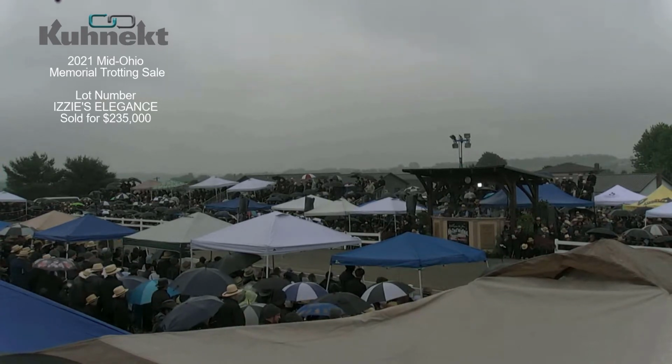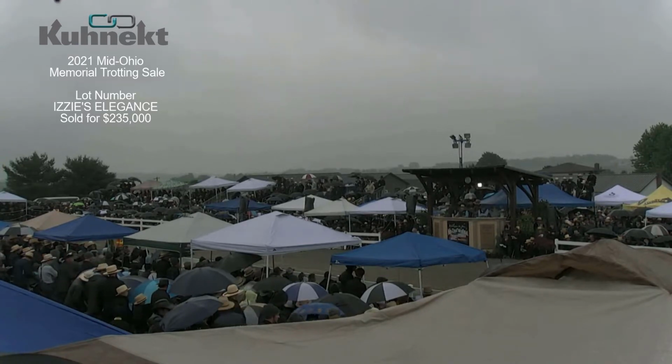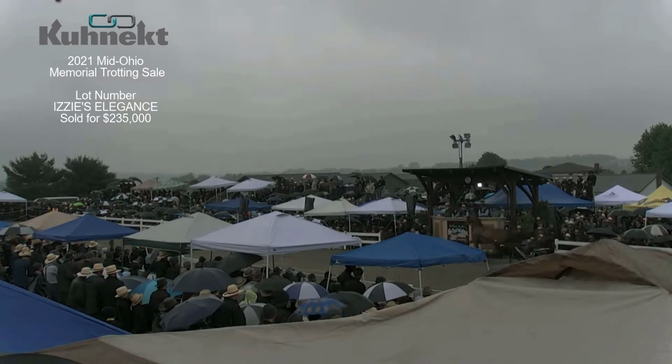Izzie's Elegance. Oh, take a look at lot number 8. What a mare! How about now here? Give $150,000. At $150,000, 25, 50, 75, and $100,000.